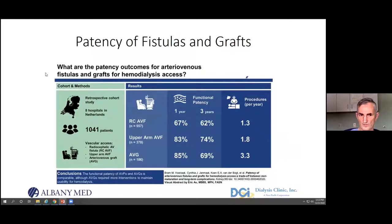Well, not all fistulas are equal. And there's a couple of nuances we talk about when we talk about AV accesses. For those of you who are vascular surgeons like myself, for those of you who are interventional cardiologists or cardiac surgeons, we always talk about patency, and we talk about how long a stent or a graft or a bypass remains patent. We also talk about that when it comes to fistulas and grafts in end-stage renal disease. But it's a little bit more nuanced than that.